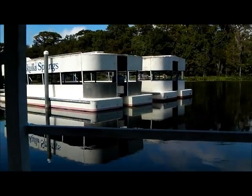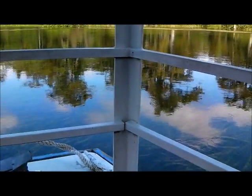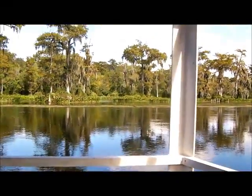Like to take this opportunity to welcome all you folks out here on our river cruise boat. We'll have a 3-mile round trip on the Wakulla River. We'll see a lot of wildlife, all within this natural habitat. A lot of birds, turtles, and alligators. You'll see some Florida manatees.